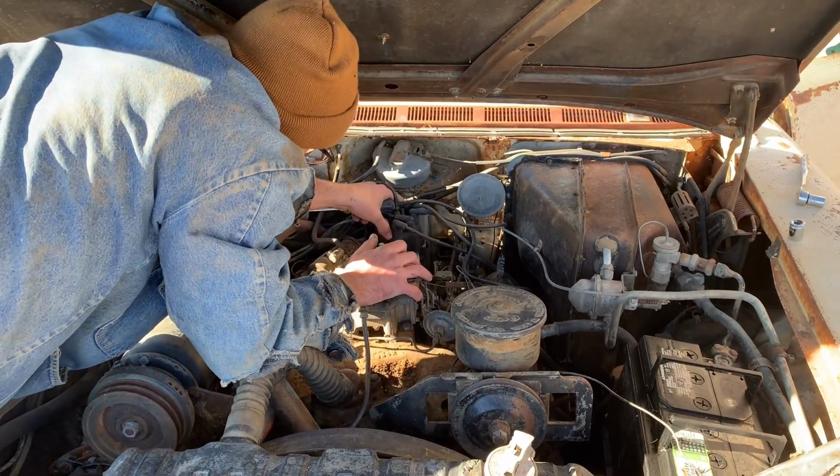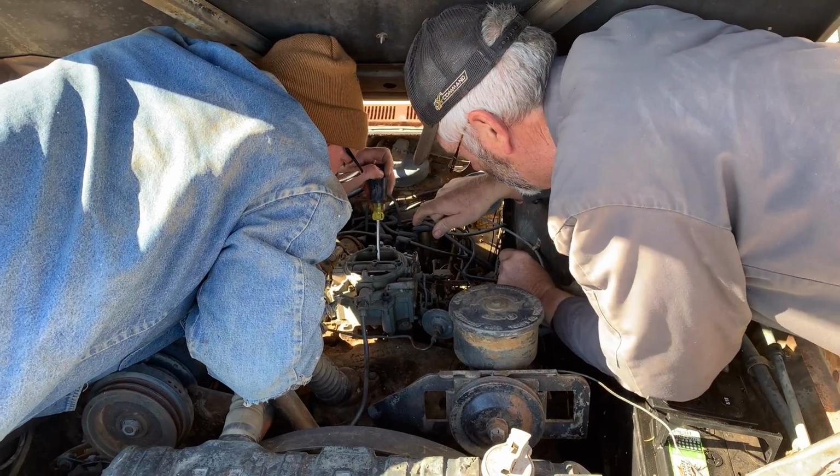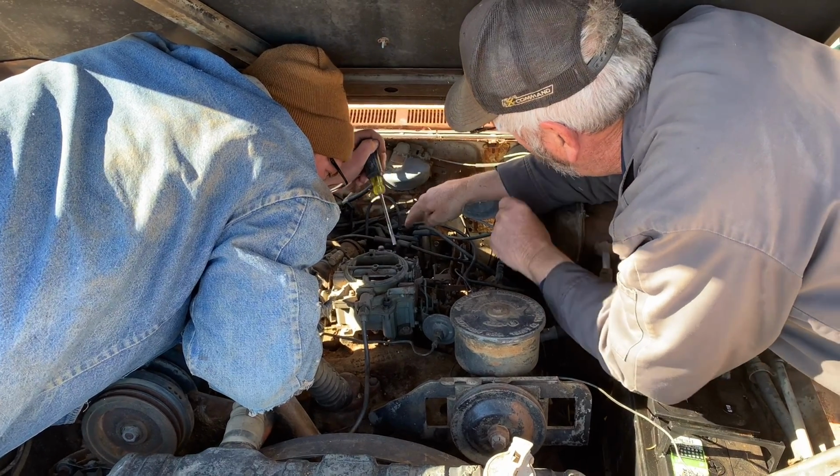Goodness gracious, I can't look at this. Can you see inside that carburetor? That ain't good. What are you talking about? Look inside that carburetor. Yeah. Don't pick it off, just leave it alone.